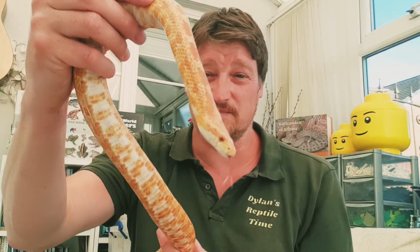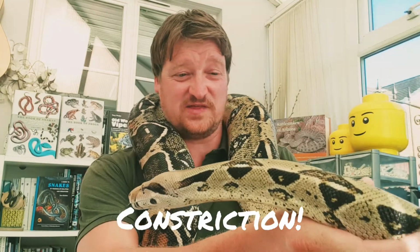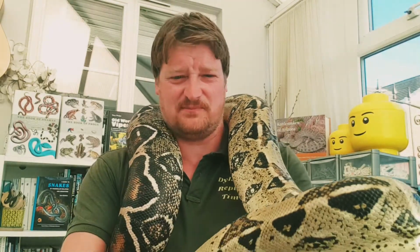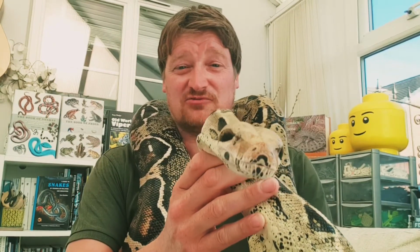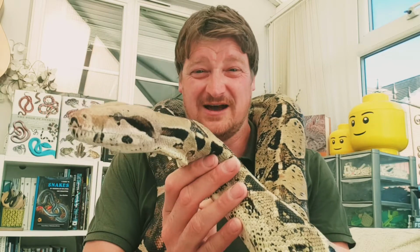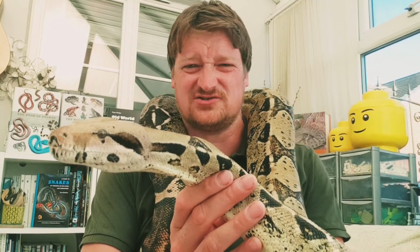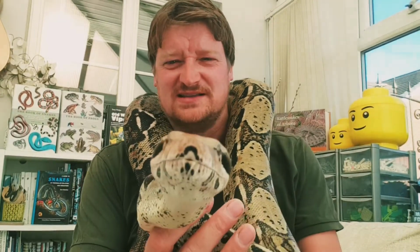And another way most snakes eat their food is by constriction. Like the boa constrictor here is probably the most famous of constrictors, hence the name. So what they do with their long body and their really powerful muscles, they catch their prey, they wrap their body around the animal really tightly, squeeze all the air out, and then swallow it whole. Now a lot of snakes do that, but the constrictors, boas and pythons are the most famous ones, I guess.